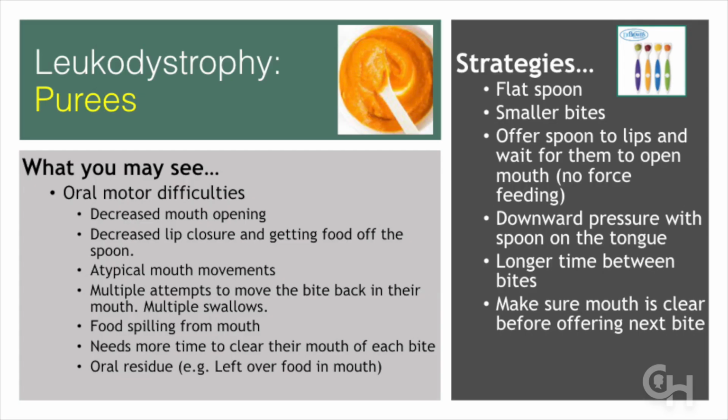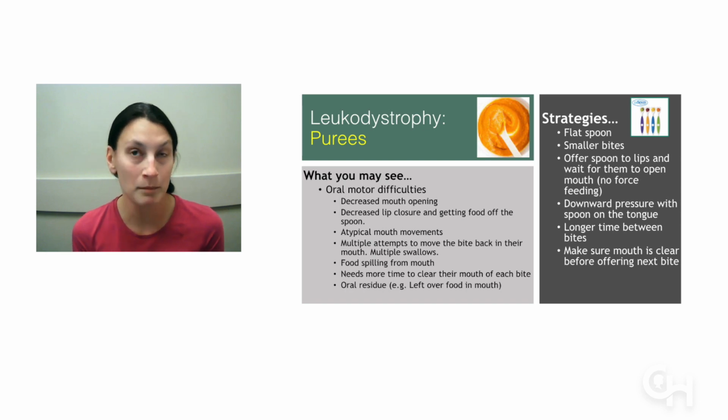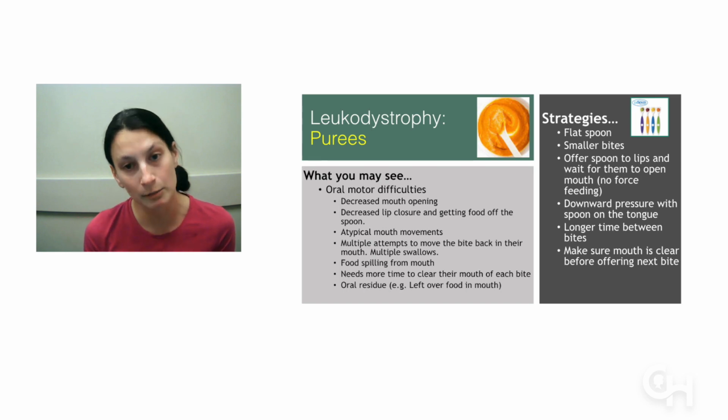So on the next slide, we are going to discuss purees, things like applesauce, pudding, things that you don't need to chew. Sometimes we see some oral motor difficulties, so difficulty with mouth opening, or when their mouth opens, their arms or legs get a little bit more tense, some of that overflow movement.